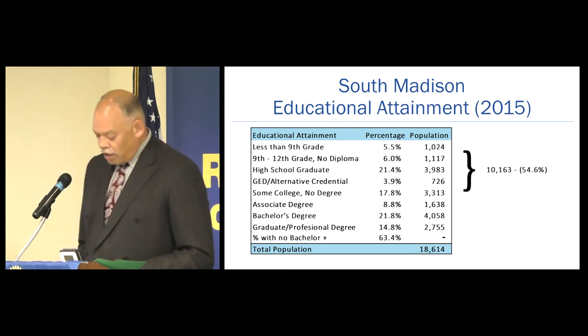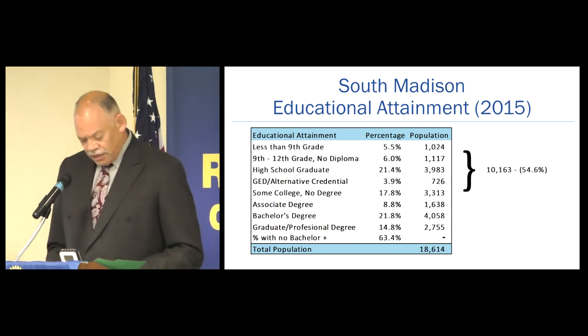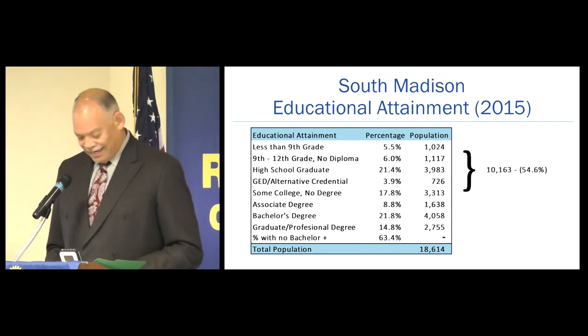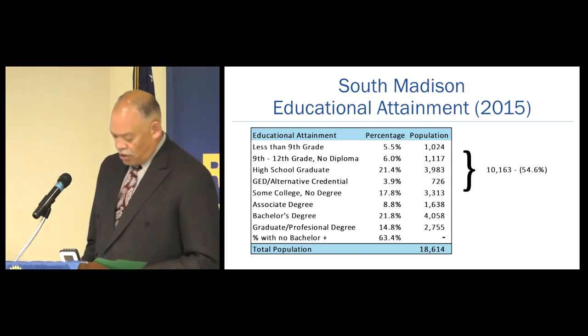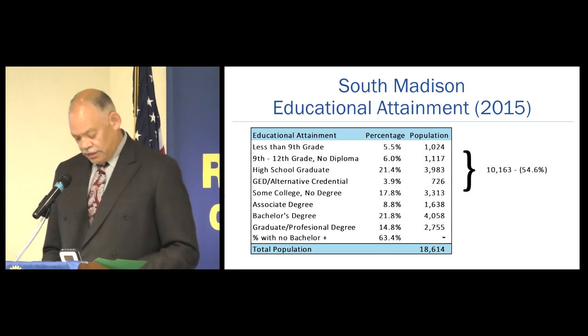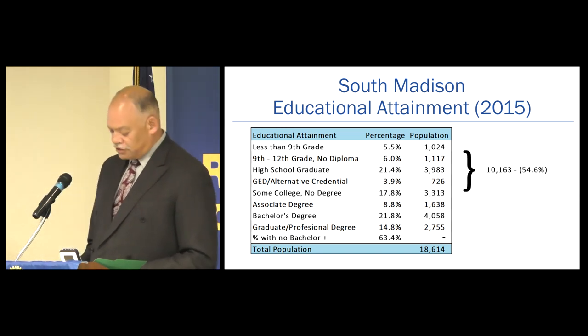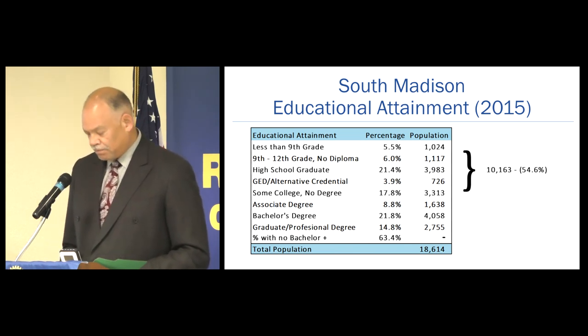To enhance the quality of life of these individuals, in particular, it was important to provide access to learning opportunities that lead to jobs with family-sustaining wages, or a pathway to further education at the university or other baccalaureate-granting institutions.